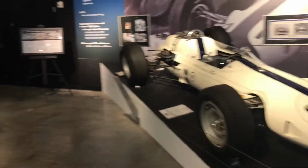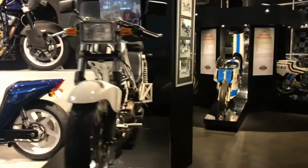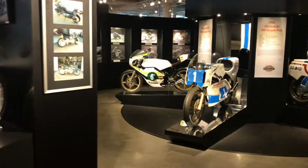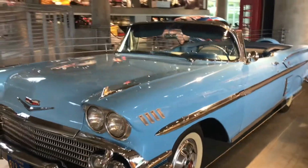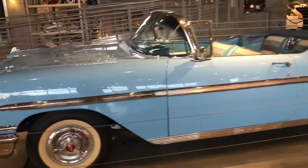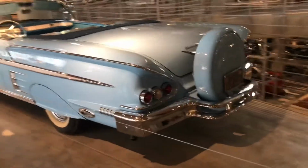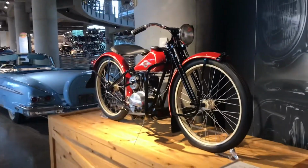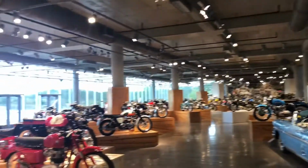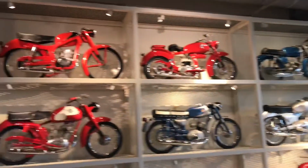The keen observer will note some of the cars that were downstairs. We're going to make our way there shortly. This is the kind of place you have to just go around every corner. There's just something special. There's no space filler exhibits. Everything here is top shelf, including this classic Chevy right here. Pristine condition. You can see at least 3 dedicated floors for motorcycles. It's just unreal.